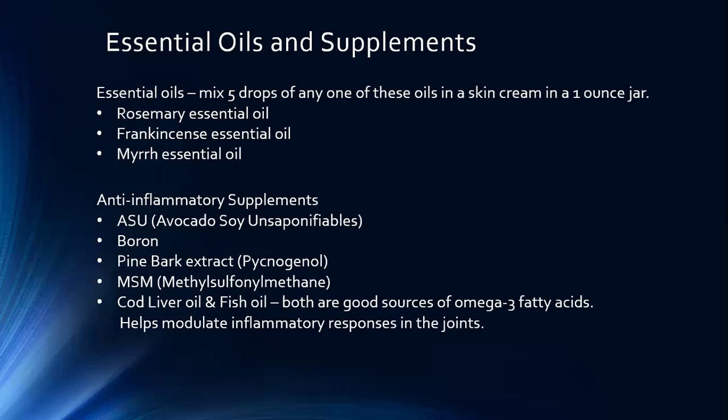Here, I'm going to speak to essential oils and supplements. Now, the essential oils that I listed here are rosemary, frankincense, and myrrh. I've tried all of them. What I suggest you do is you take a 1 ounce glass jar, you fill it with your favorite skin cream. For example, I use Derma E, and then you apply 5 drops of any of these oils into it.